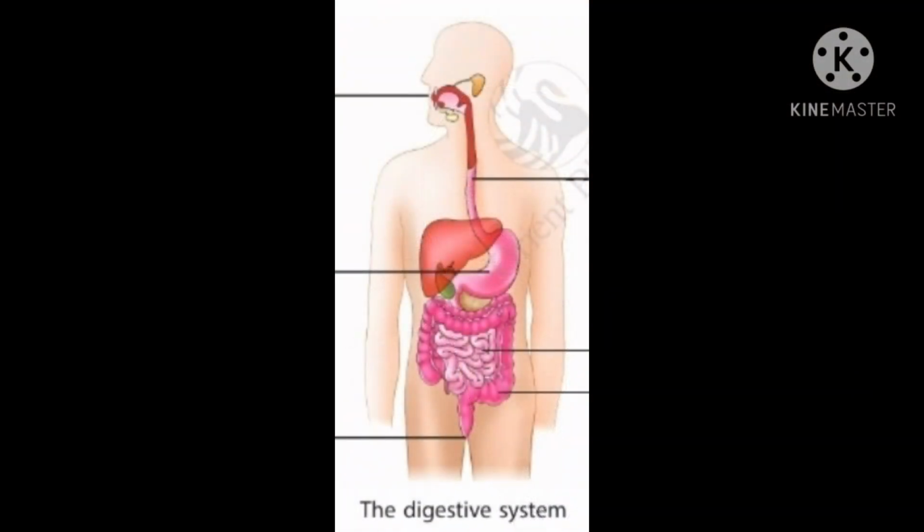Mouth, food pipe, stomach, small intestine, large intestine and anus are included in this process. So the organs, mouth, food pipe, stomach, small intestine, large intestine and anus make the digestive system. Okay. Digestion starts in the mouth.